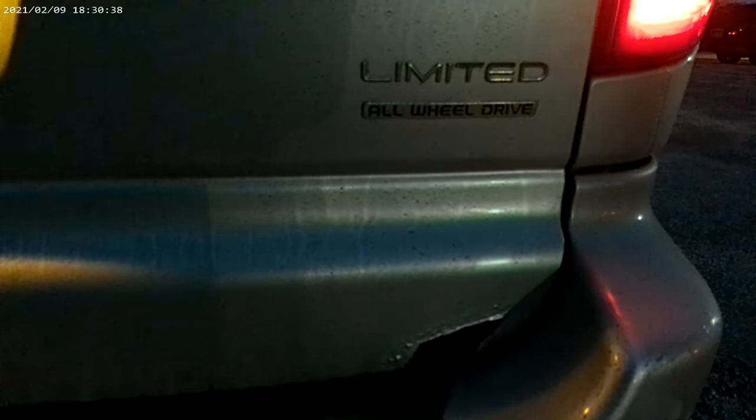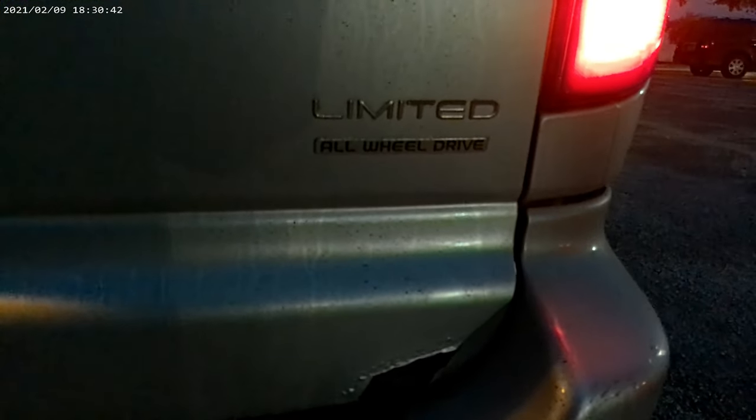Here's one great thing about Chris. She's all-wheel drive. That's right, baby. All four wheels. She ready. Whatever kind of terrain we're going to find ourselves in, she is ready.